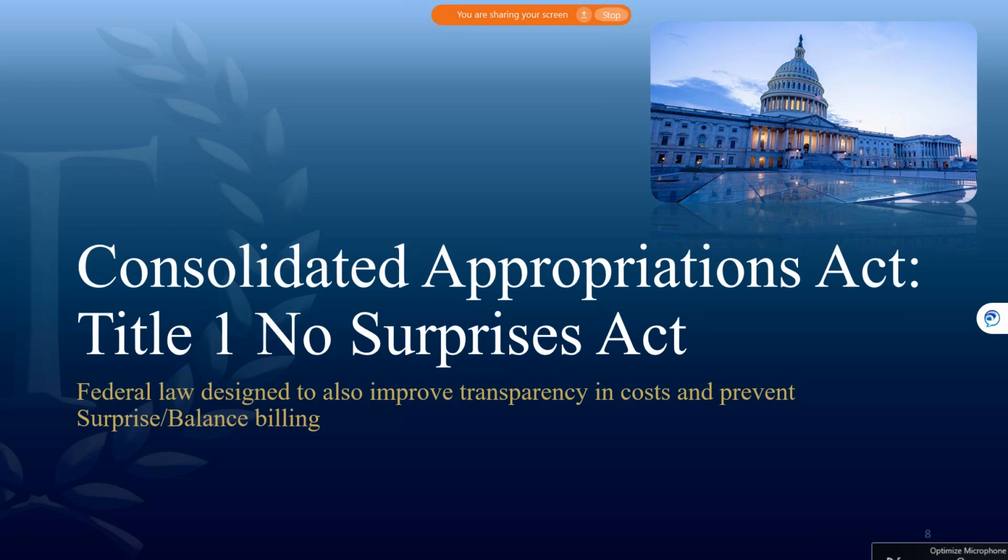And so we're going to shift gears a little bit to, you'll see that term, Consolidated Appropriations Act. That was actually a law passed last year in the previous administration, but under what's called Title I is the No Surprises Act. Some of this has already come to fruition, but a lot of it is pending more rulemaking. So this is going to evolve over time as well.